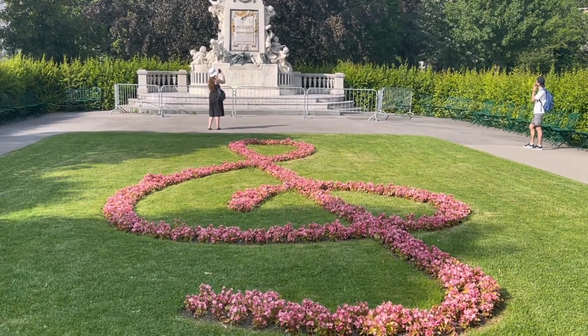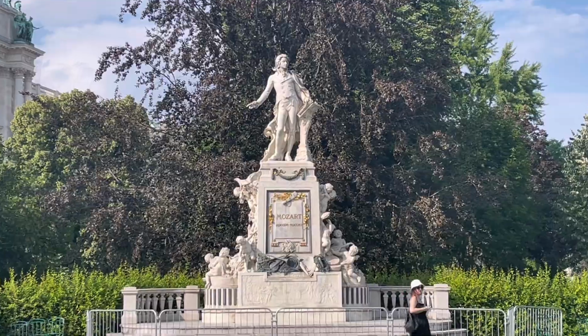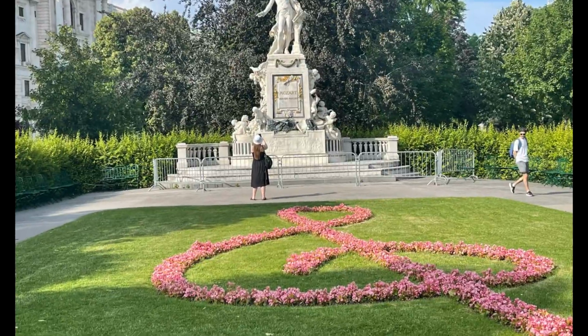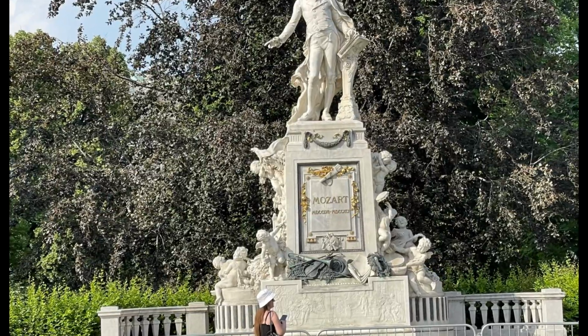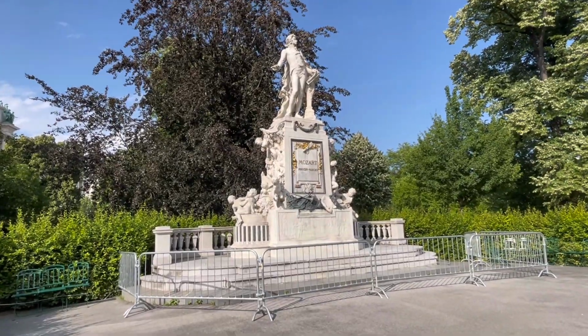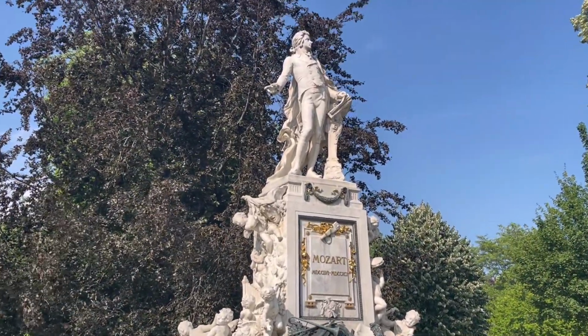Located in the Berggarten in the Innenstadt district of Vienna, Austria, since 1953, is the Mozart Monument. It is a monument dedicated to composer Wolfgang Amadeus Mozart. This 7.5-meter high statue was made by architect Karl Koenig and sculptor Victor Tugner.